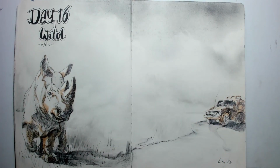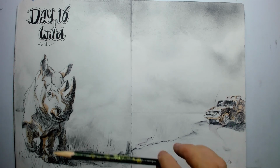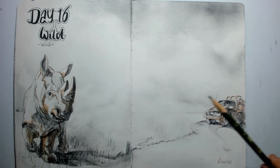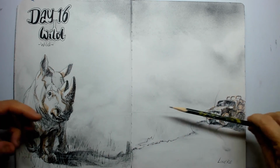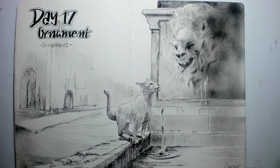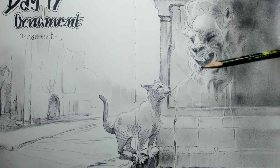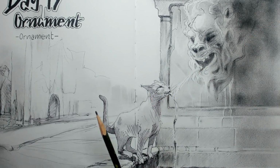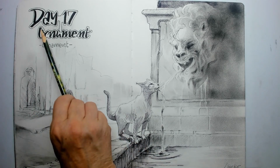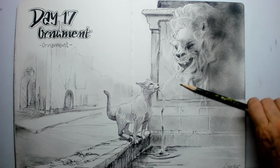Day 16, Wild. I've never been on a safari, but I would love to one day. Maybe I will. So I simply took a picture from Google Images of a rhino and of a jeep and combined them together. Day 17, Ornament. I love ornaments. Google Images is loaded, Pinterest is loaded with ornaments. So I took the lion fountain and a little street cat, a stray cat that is drinking water in the streets. So all perspective is going towards that cat, and the movement goes towards the ornament.